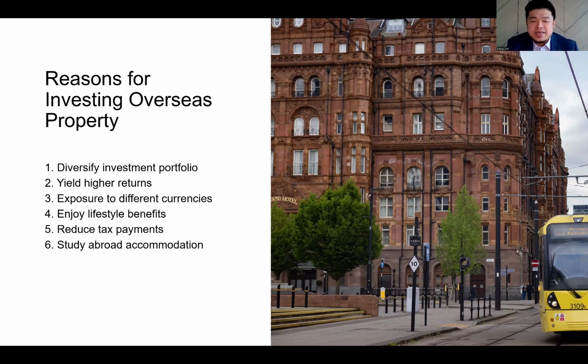And when it comes to numbers, by investing overseas, depending on the tax regulations in that country, you may enjoy tax benefits, so reduced tax payment. When you invest overseas, I would say especially for many of our audience here from Singapore, we can appreciate that the ABSD has increased recently again. So by investing elsewhere, you can enjoy the same or higher growth while reducing your tax liability as well.